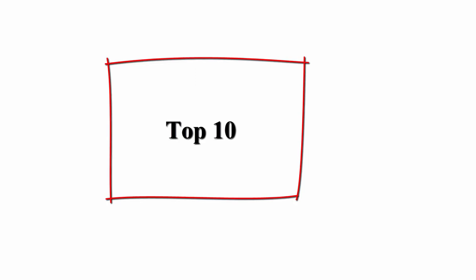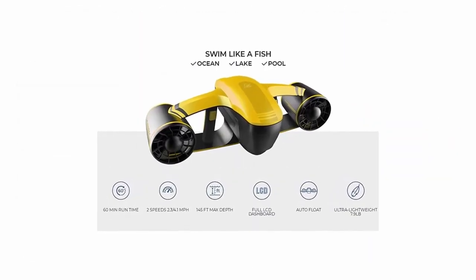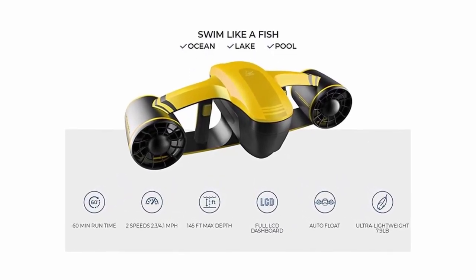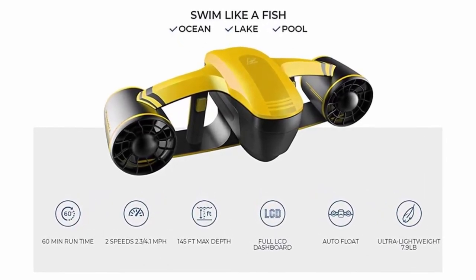Top 10. Amoy KC Flyer Underwater Scooter for swimming or diving, with camera mount, OLED dashboard Seascooter, yellow. The design is humane, simple and easy to use. Even if he cannot swim, he can also be invited easily and freely.